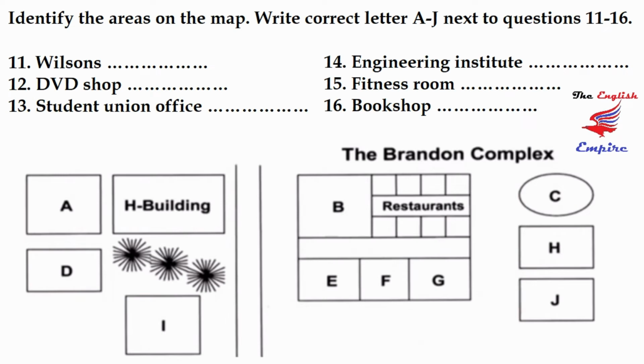Before you listen to the audio, you have some time to look at questions 11 to 16.